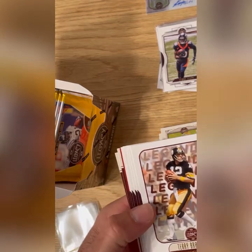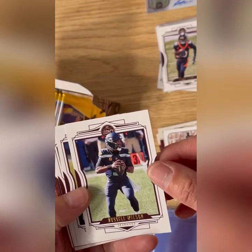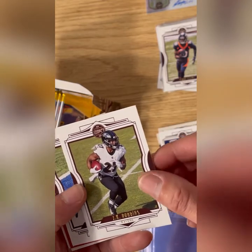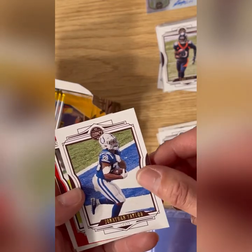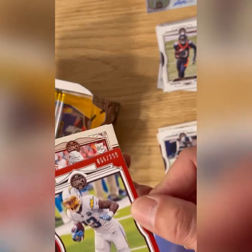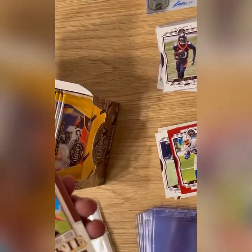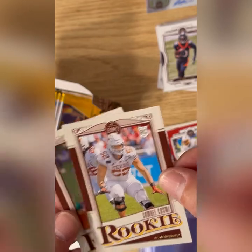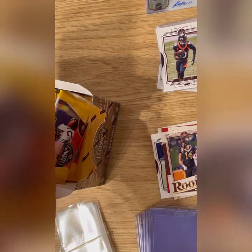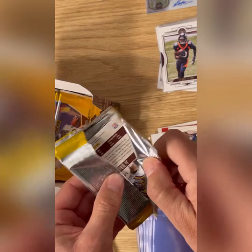There we go. Terry Bradshaw Legends. Russell Wilson, gotta like Russell. David Montgomery. J.K. Dobbins. Jonathan Taylor. We got us a Keenan Allen, numbered 55 of 299. Samuel Cosmi rookie, and Sage Surratt. So we're still looking for that Ja'Marr Chase for sure.